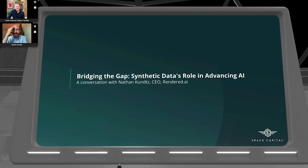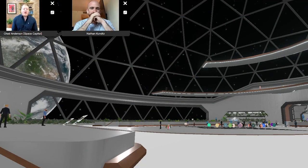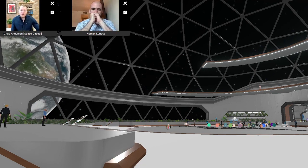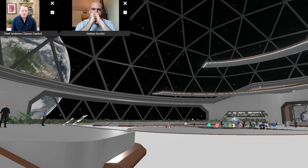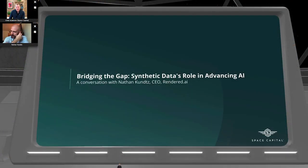So to help us make sense of it all, I'm pleased to be joined here by Nathan Kundtz. He's the founder and CEO of Rendered.ai. It's a Space Capital portfolio company that has developed a common application framework to enable the production of physics-based synthetic data sets for AI training and validation. You may know Nathan from his previous role as CEO of Kymeta, which is a Bill Gates-backed metamaterials company that's building innovative antennas for next-generation satellite communications.